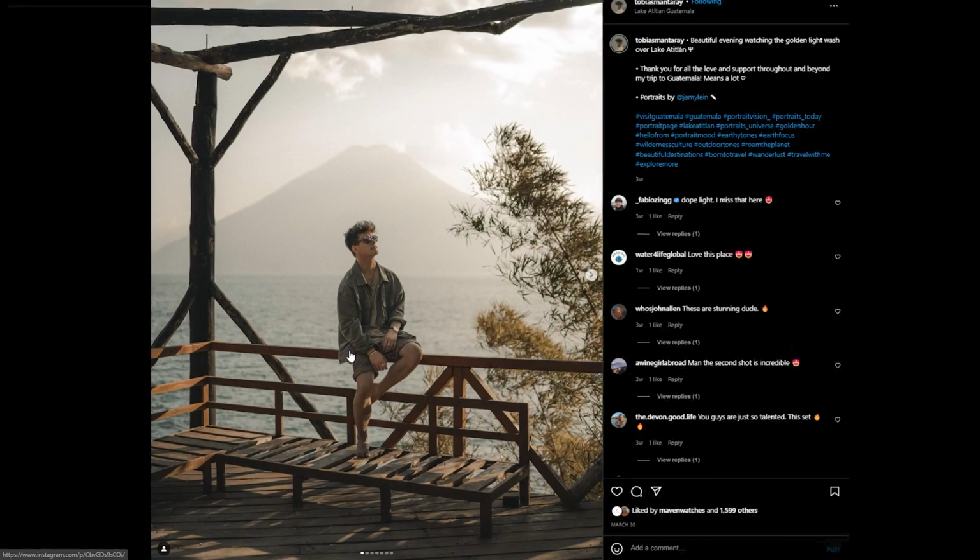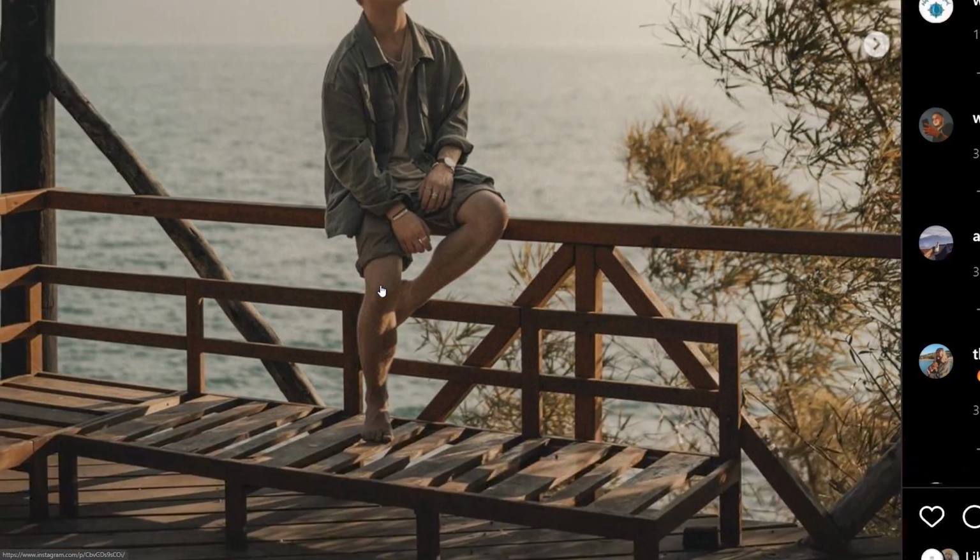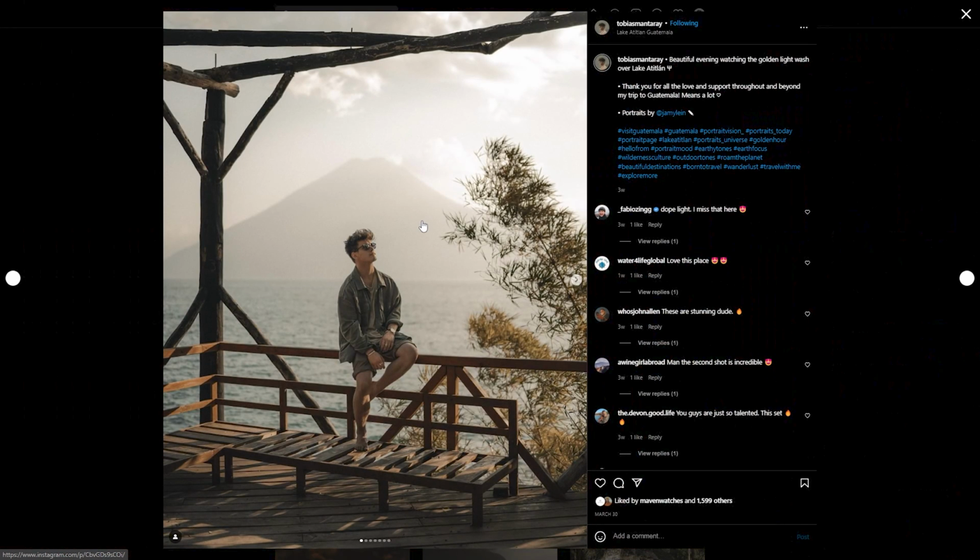Then he brings up the shadows so we don't have any really dark parts in him, which is the main subject, and that's why this image is a bit flat. So the highlights are being brought down, but the shadows are being lifted, so the image is a lot more flat and it has higher dynamic range.